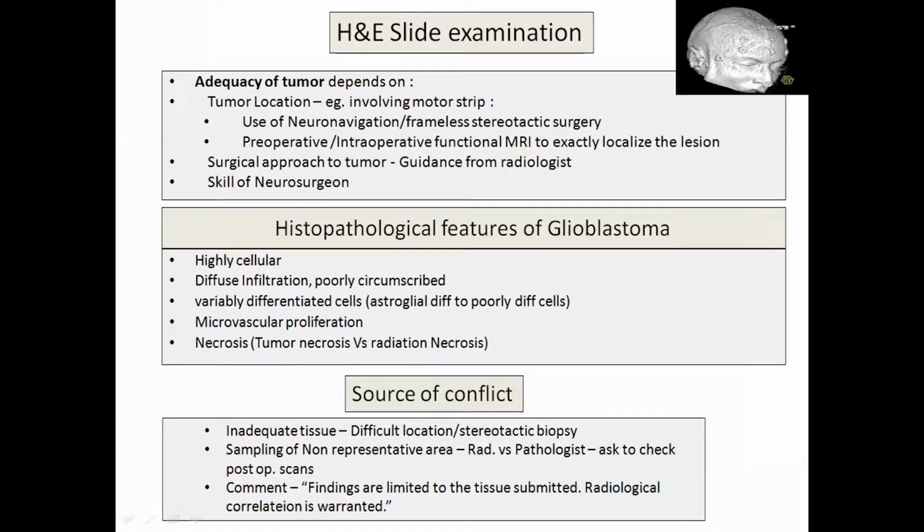So what are the classic histopathological features of glioblastoma? What should be the approach to the slide? First of all, one should look at the cellularity of the tumor. Cellularity is the most important factor to diagnose the case. In fact, it helps in the frozen section evaluation as well. Sometimes a surgeon may not have approached the tumor center, and we might get only the periphery of the tumor tissue. So in those cases, we must ask the surgeon whether the instrument has gone into the tumor area, or he is sampling the peripheral area only.